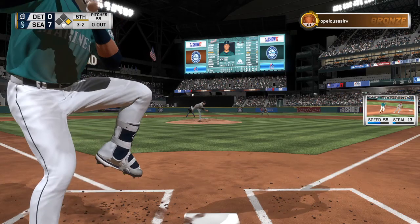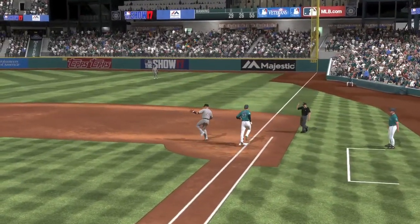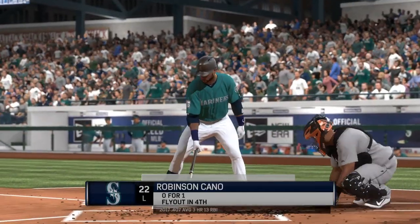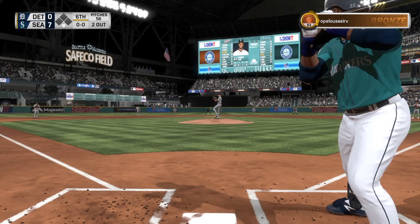From the belt, kicks and deals. This one's down to third. He's got it. There's 1. On to first, and as Ernie may have said, it's 2 for the price of 1 for the Tigers. 2 away. Here's Robbie Cano now. 0 for 1 for him here in this one. Cano waits on the first pitch.